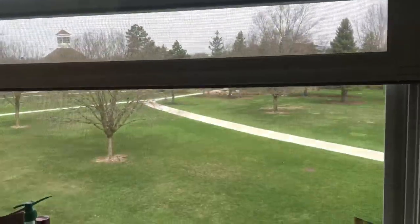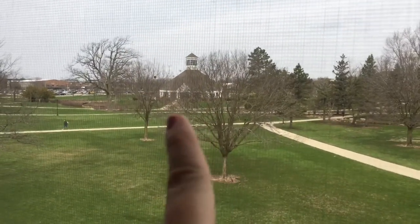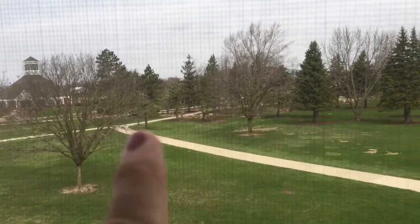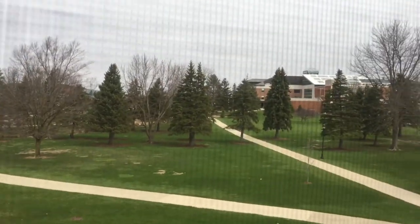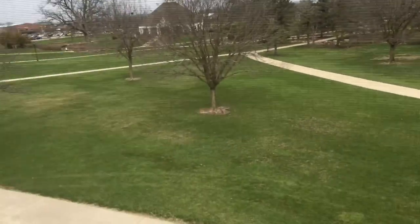This is my desk. Over here we have a window so that we can see. Does anyone know what that building is? I'm not sure I told you that one yet. That's the chapel. And if you follow that sidewalk right there, you'll get to the library. And over there we have Euler. I'm really close to Euler, which is great because that's where I have all my teaching classes.